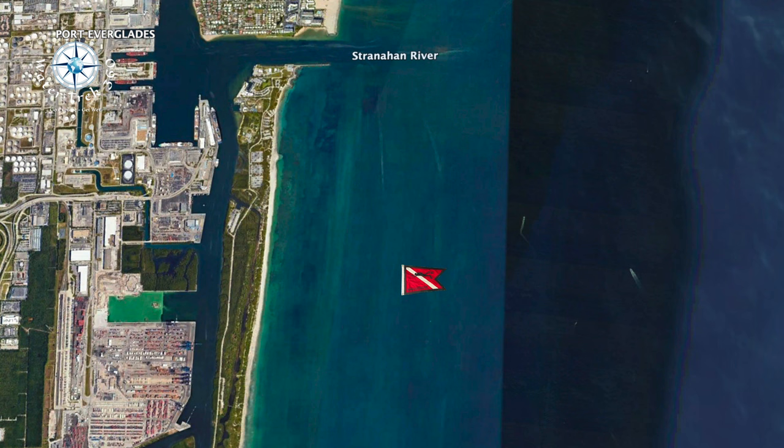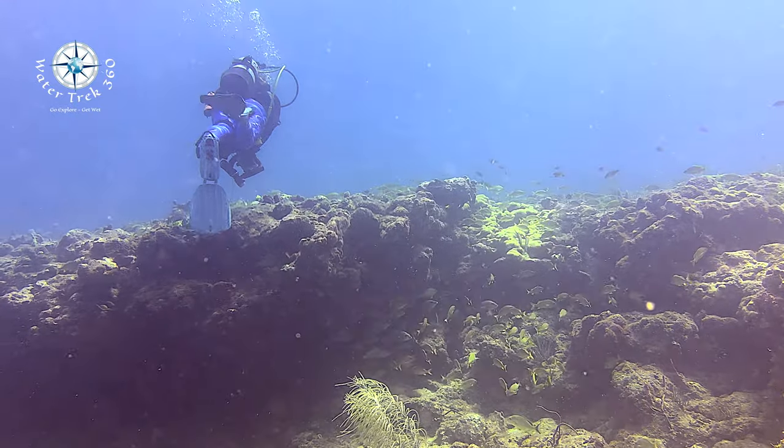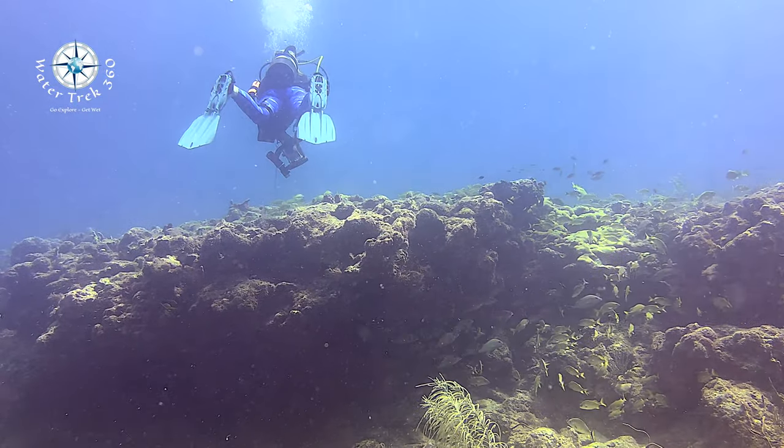It's technically part of the second track of the long reef system. It is just east of the Dr. Von D. Mizell-Eula Johnson State Park. I know that's a mouthful. Formerly known as the John U. Lloyd Beach State Park. Most dive operators do a deeper wreck dive first, like the Donald G.